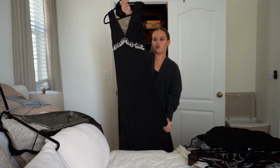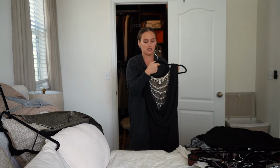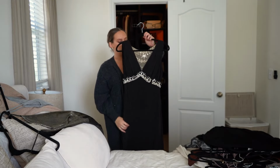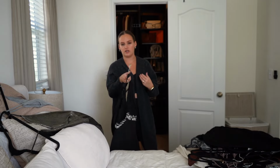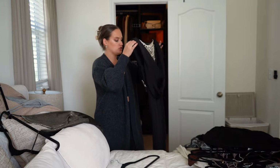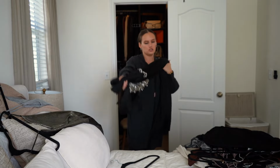This is one of my other fancier gowns that I think I've had since high school, but it actually still fits me, barely. I also wore this for a work gala, but I'm not sure I'd wear this again. Some of the rhinestones are coming off, and I think if anything, I should put this with my prom dress, because I think I wore it for homecoming court. So this is more just like a memory dress, and I think it needs to just go somewhere else.